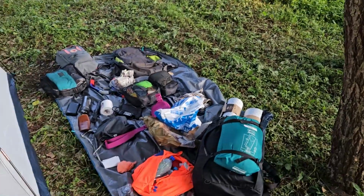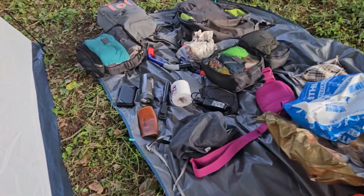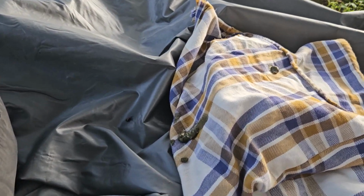Oopsie, I made a mistake. Let's not tell Lisa, but I put it outside, but under this tree. And actually there's so much poop everywhere now, one or two on the shirt of Lisa.